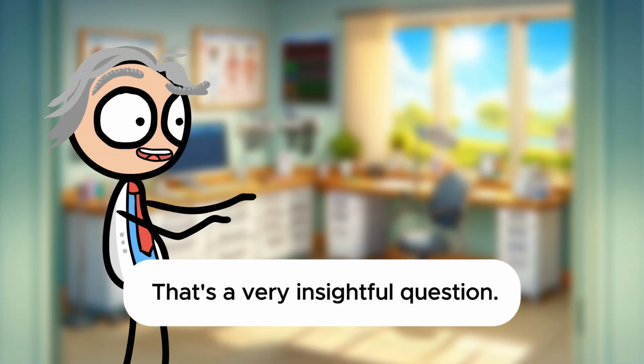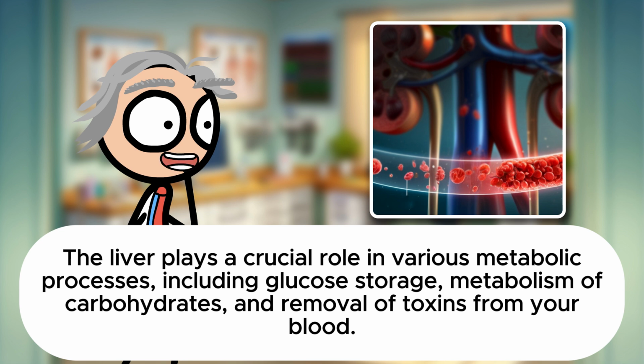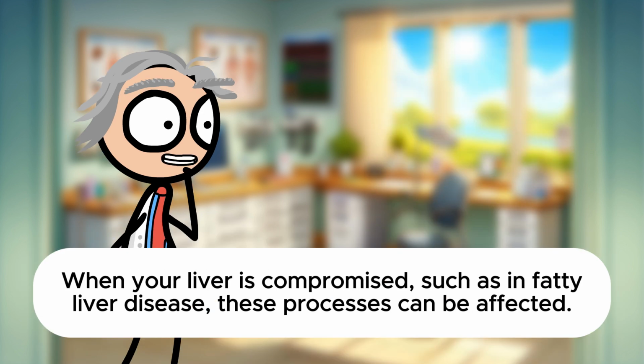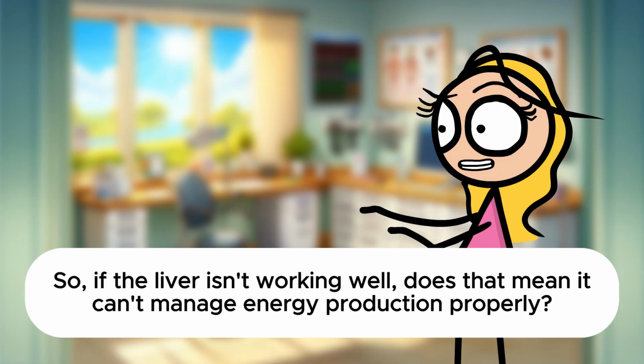That's a very insightful question. The liver plays a crucial role in various metabolic processes, including glucose storage, metabolism of carbohydrates, and removal of toxins from your blood. When your liver is compromised, such as in fatty liver disease, these processes can be affected. So, if the liver isn't working well, does that mean it can't manage energy production properly?